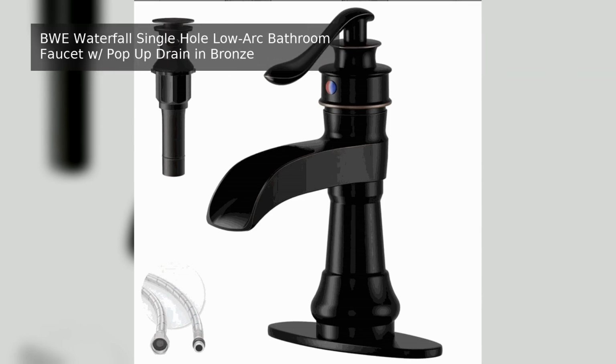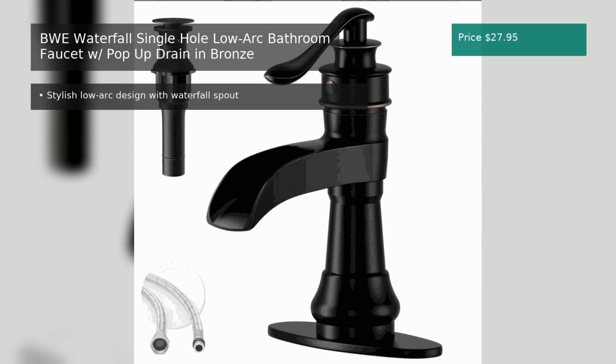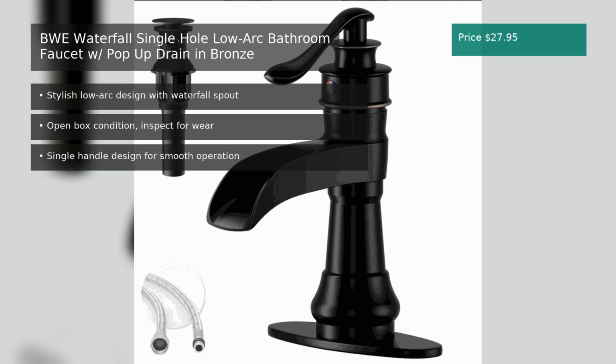$28 versus $40 on comparable listings. Is BWE Waterfall single-hole low arc worth moving on today? On price alone, this is $28 versus roughly $40 on comparable listings, which still leaves room for value. Is that value gap backed by enough examples, or should buyers take a longer look?